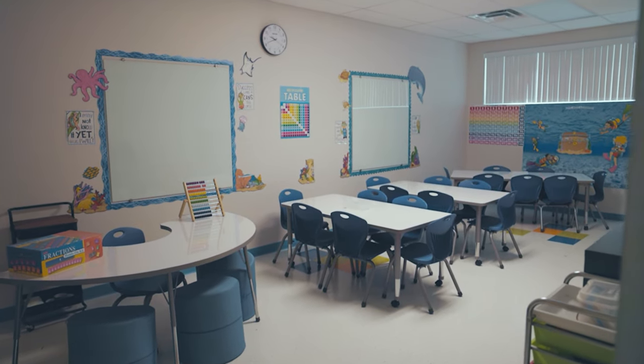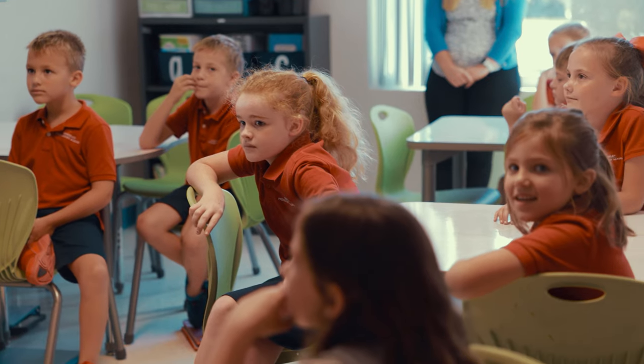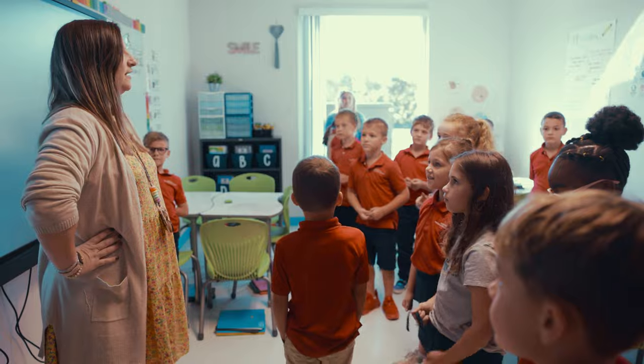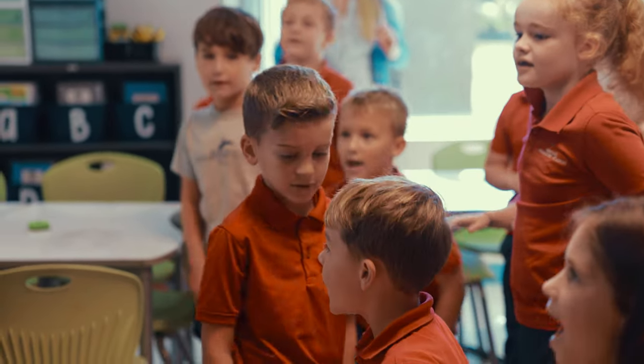So you'll see that we have one big community village room, and then we also have five smaller breakout rooms that allows us to meet them at their instructional level within small group settings. This educational setting allows students to get individualized attention to reach their academic goals. So each student gets their own personalized learning plan that includes academic goals and also social emotional goals, and that is included and supported by the parents, and we work on that throughout the year.